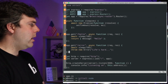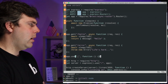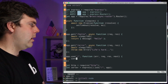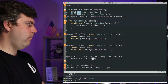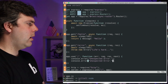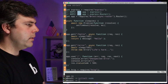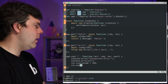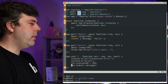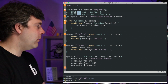Anyway, so we go here. We can set a default error handler. So I'll do use and then create a default error handler. req, res, next. We can console.error unexpected error. Console log the whole error, and then as far as what we give back, status code is equal to 500. That's internal server error. And then we could give the message to the user, or we could hide the message from the user. I think it's definitely, we don't want to give the user the whole stack trace. So we don't want it to be doing what it was doing before.